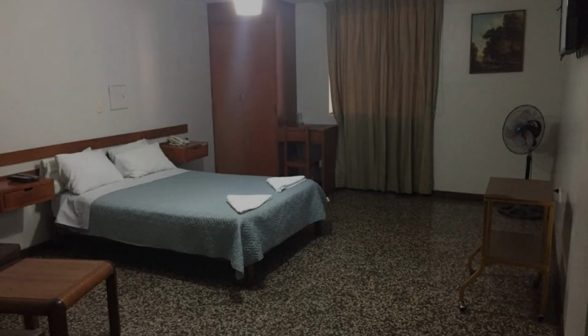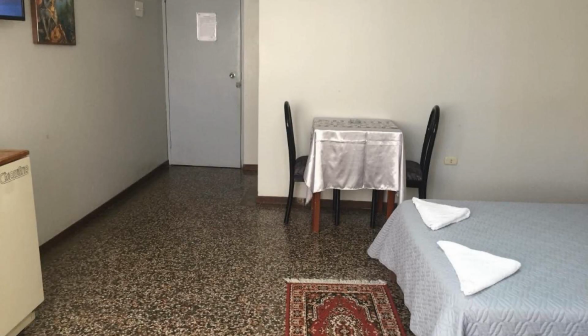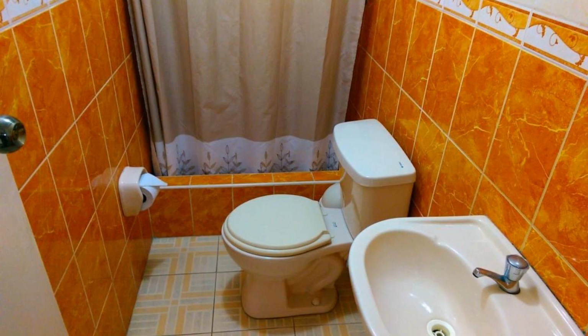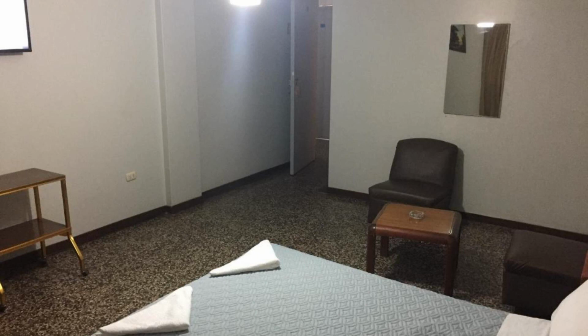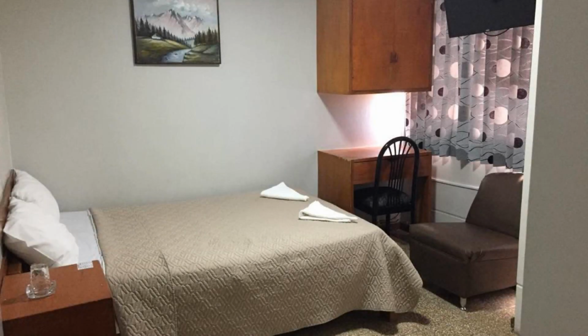The location of the hotel is attractive and guests love walking around the neighborhood. There are 10 types of rooms available on booking.com. You can book online and enjoy it. You can see more than 100 reviews of this hotel on booking.com. Its review rating is 7.7, which is good.